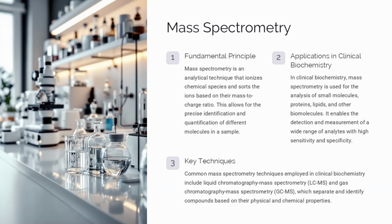Mass spectrometry is a powerful analytical technique that allows us to precisely identify and quantify different molecules in a sample. The fundamental principle is that it ionizes chemical species and then sorts the ions based on their mass-to-charge ratio. This technique has many important applications in clinical biochemistry, enabling the analysis of small molecules, proteins, lipids, and other biomolecules. Common mass spectrometry techniques used in this field include liquid chromatography mass spectrometry, LC-MS, and gas chromatography mass spectrometry, GC-MS. These techniques separate and identify compounds based on their physical and chemical properties, providing highly sensitive and specific results.